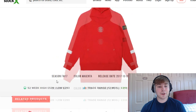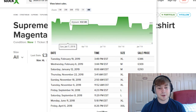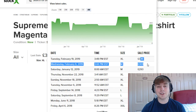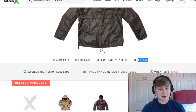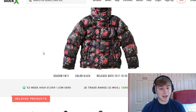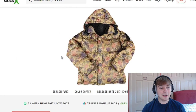However, in a different colourway, being the red colourway, or the magenta colourway in this case, it has not been faring so well and has sat around the retail margin. When you look at some of the jackets, they have not fared so well in any way. As you can see, this retail is £600, and the sales just aren't going too well. This jacket was about £1,000, and it's not doing well in any way.